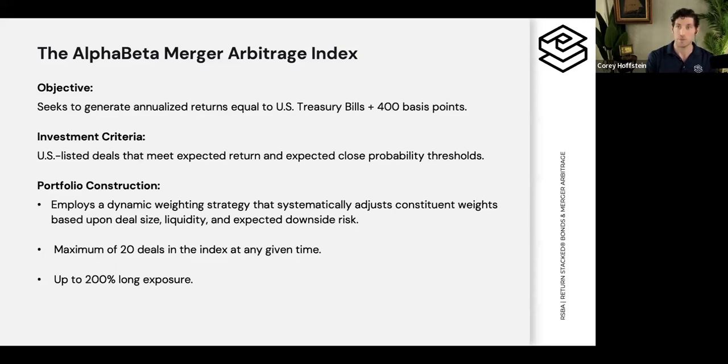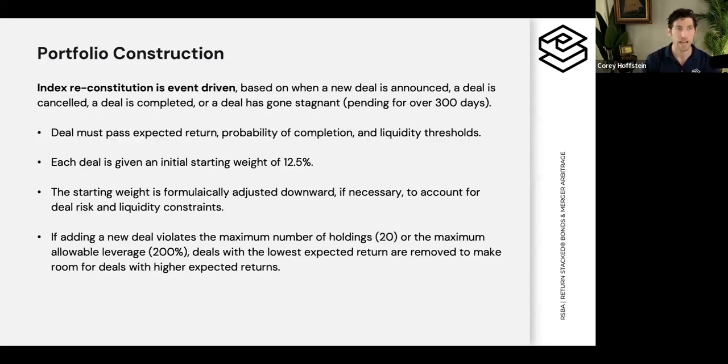When we talk about how much M&A activity there is every year, there are hundreds and hundreds of deals. People have often looked at the last couple of years and said it's been a very light M&A activity environment. In the last 5 years, there have been over 200 deals per year on average. So there's still a lot of activity that happens. This index is going to be very selective in the deals it goes into at any given time, focusing on those 20 deals that have the highest expected return. And if they're all very attractive, it's going to allow the portfolio weight of those deals to drift up to 200% exposure. So let's talk about the actual portfolio construction.